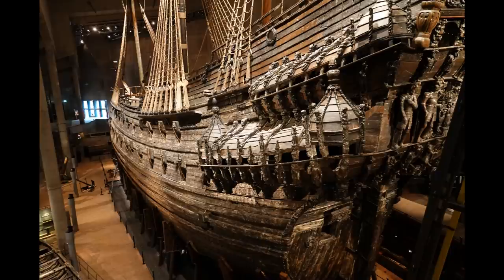So you can see here Vasa from my trip there, more videos on Vasa to come later. And you can see there is quite the definite curvature to the hull. And yes, the gun ports are following the hull. And there's a rather nice cross-section through the ship. Well, not through the ship itself, but through a model of the ship elsewhere in the museum that shows that, yes, in fact, the decks do curve.